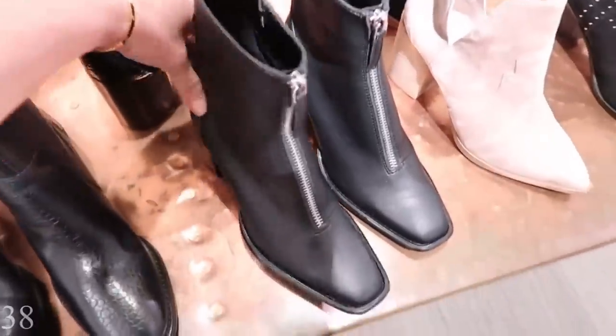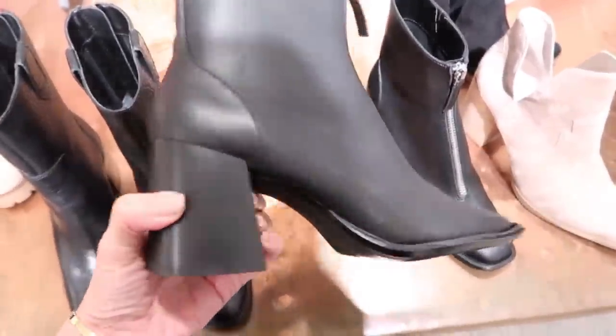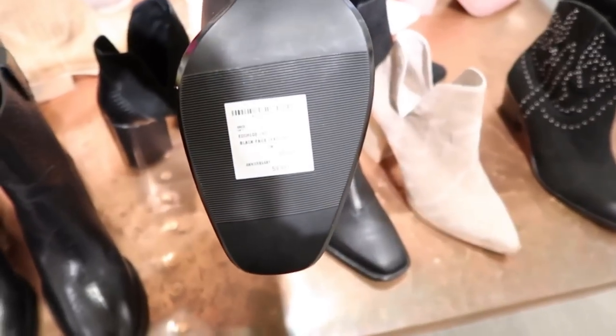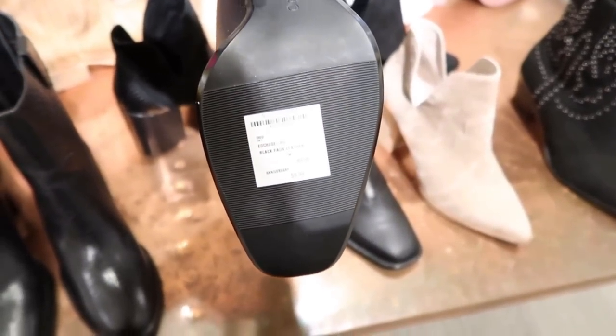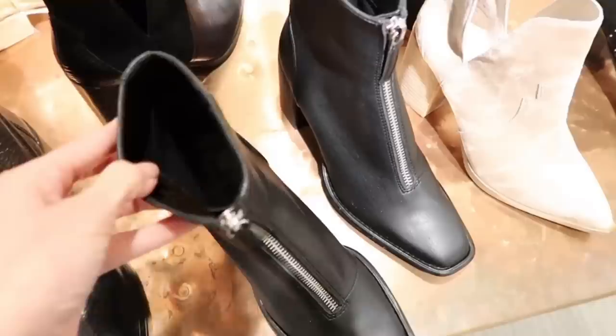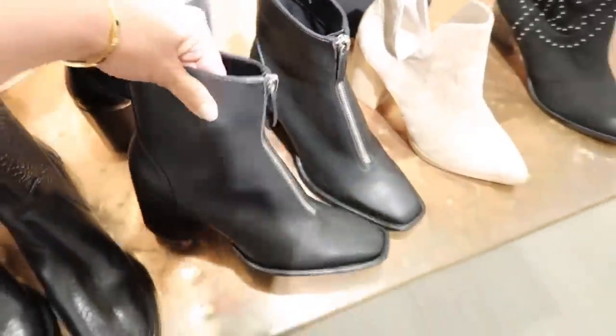Yeah, these zipper ones, I like them. I like the heel also, that is a block and it's not too high. These ones are $59, $60. Okay, I'm gonna try them on, depending on the size. Which size are these? 7. Okay, so they like to put the size 7 on the shelf. All right, good for me.